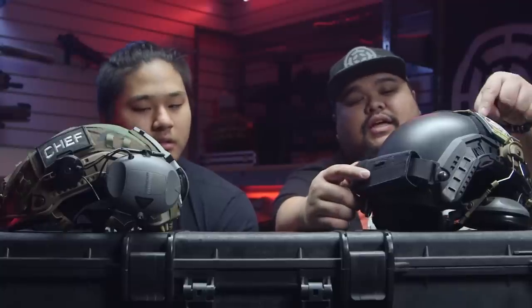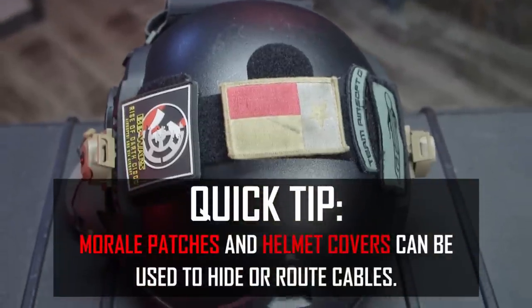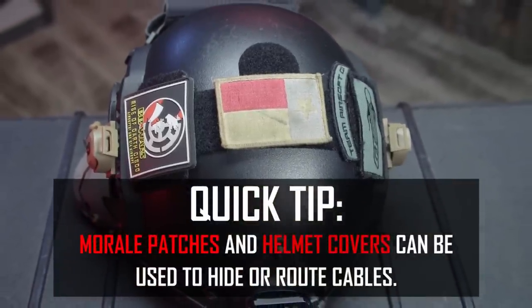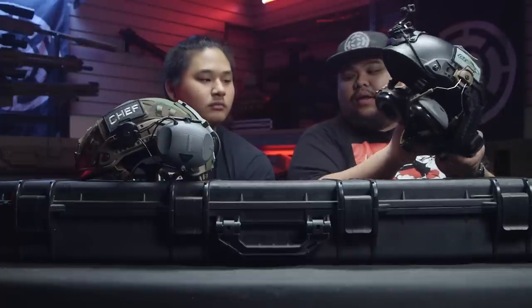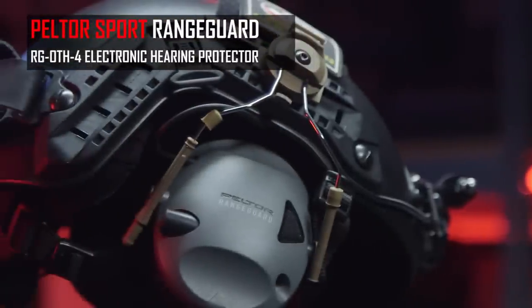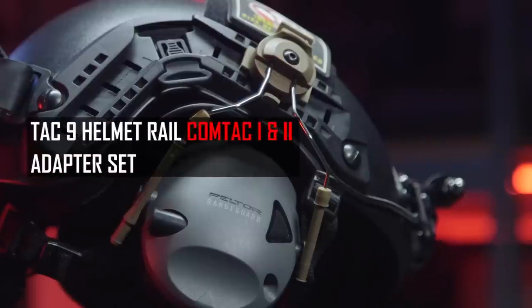That's very popular. Yeah. And then honestly, I just use the patches on the helmet to help keep the wiring tucked away. That helps out a lot for those who want to record long-style gameplay. And I do have the Peltor range guards on mine as well. Unfortunately, mine aren't cool like yours, so they don't rotate. But they do a very good job of holding them up against my ear and giving me enough protection. I haven't had any issues where they came off or let in any normal sound.